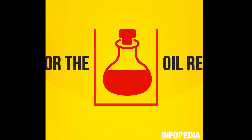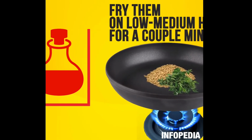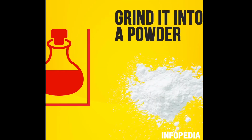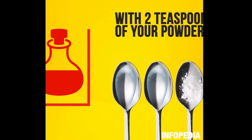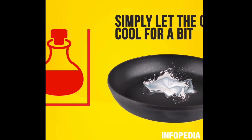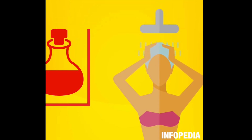As for the oil recipe, you'll mix 2 teaspoons of fenugreek seeds with a handful of curry leaves. Fry them on low-medium heat for a couple of minutes, and then put them in a mixing bowl so that you can grind it into a powder. When everything's done, heat up 2 tablespoons of coconut oil with 2 teaspoons of your powder, using low-medium heat once again. Then, simply let the oil cool for a bit, strain it, and rub it into your scalp. It's better to leave it on your hair for about an hour, and then wash as usual.